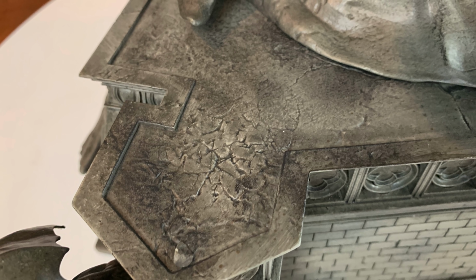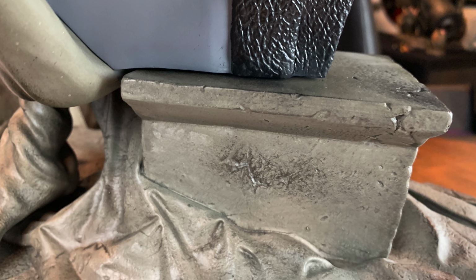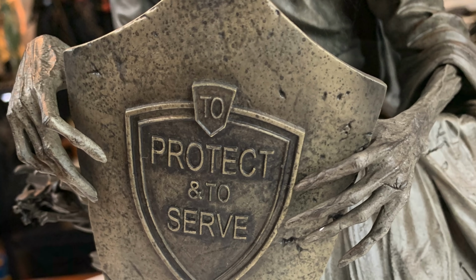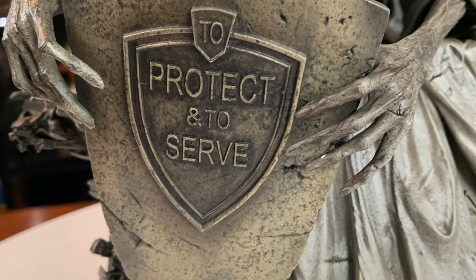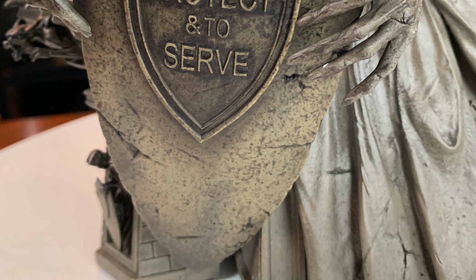Take a look at like the top of it. It's all cracked and worn. I like this a lot. And then you almost see like some battle damage on the sides over here. Same thing with that shield. I love that shield. That's pretty cool to protect and serve. And then it's got this really faded weathering on it, both some cracks and then also in the paint.